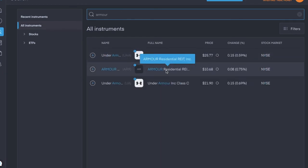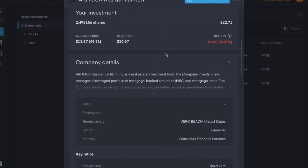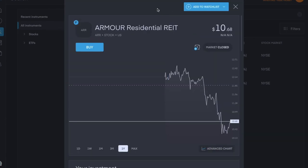So our third last one is the ARMOUR Residential REIT, ticker symbol ARR. So they're on the New York Stock Exchange, and they're another real estate investment trust, but in the consumer financial services industry. They're based in Vero Beach in the United States. So they currently have a dividend yield of 11.47%, an earnings per share of negative $3.55, a revenue of negative 119 million, and a market cap of 869.21 million. There's no value given for PE ratio. So they're currently trading at about $10.50 per share, and the last dividend I received from them was for 8 cents per share.